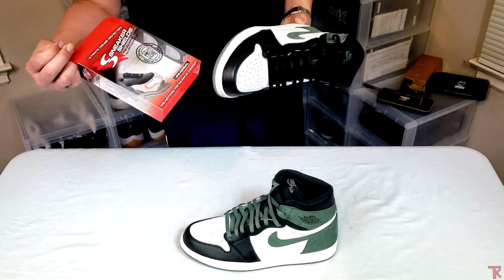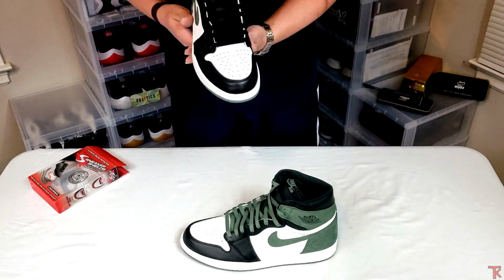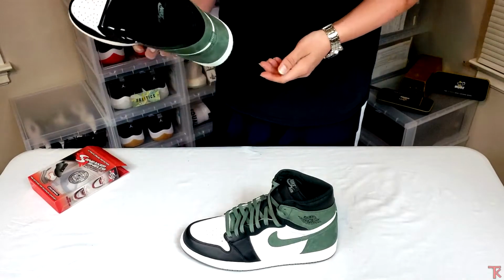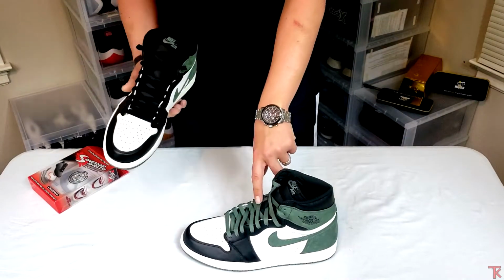These are the universal ones. The other ones that I got, I had to actually cut them down a little bit to fit properly. These, actually, I just slid them in. I took the laces out to switch the laces, as you can see.